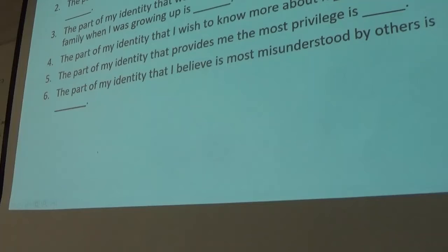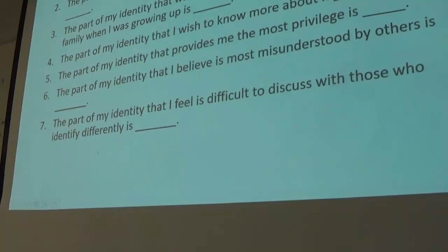The part of my identity that I believe is most misunderstood by others is... The part of my identity that I feel is difficult to discuss with those who identify differently is... What do you have a hard time talking about with people who don't share that same identity?